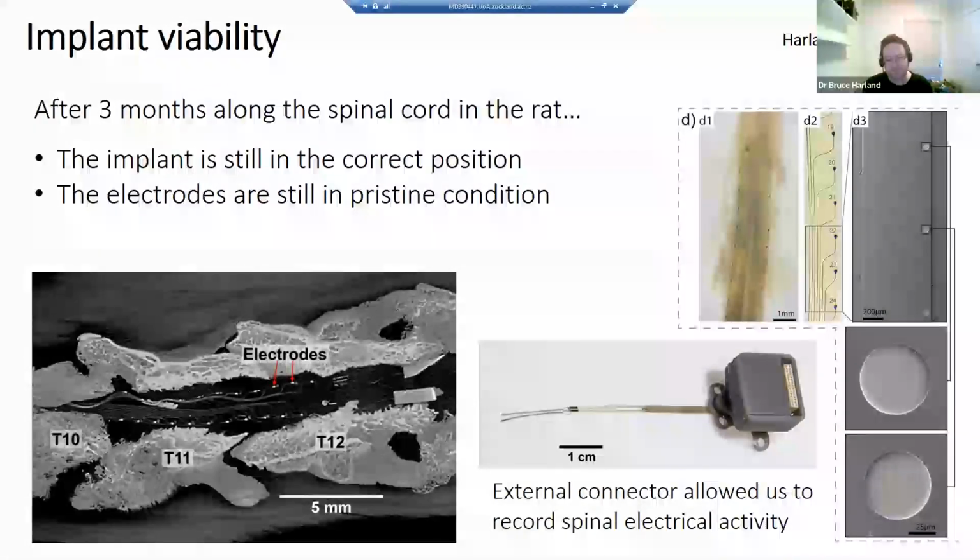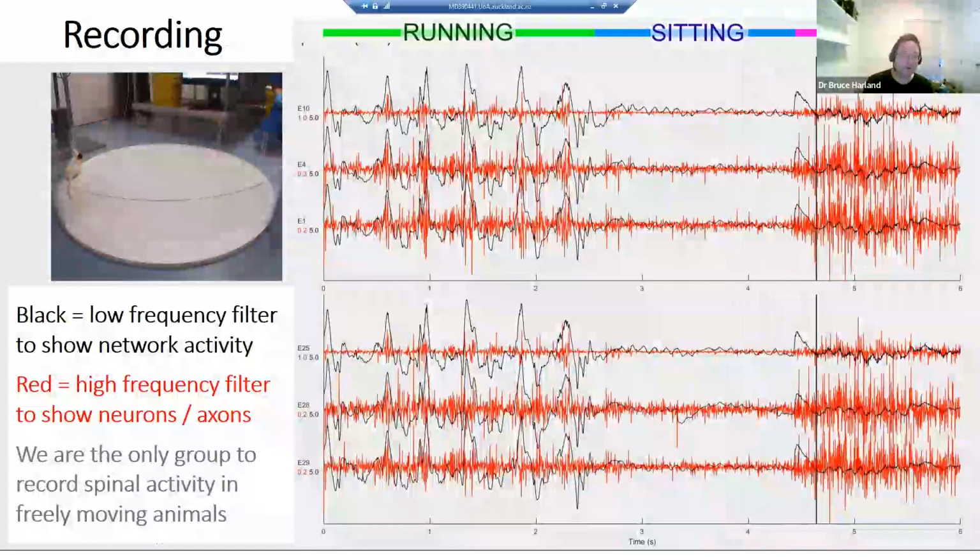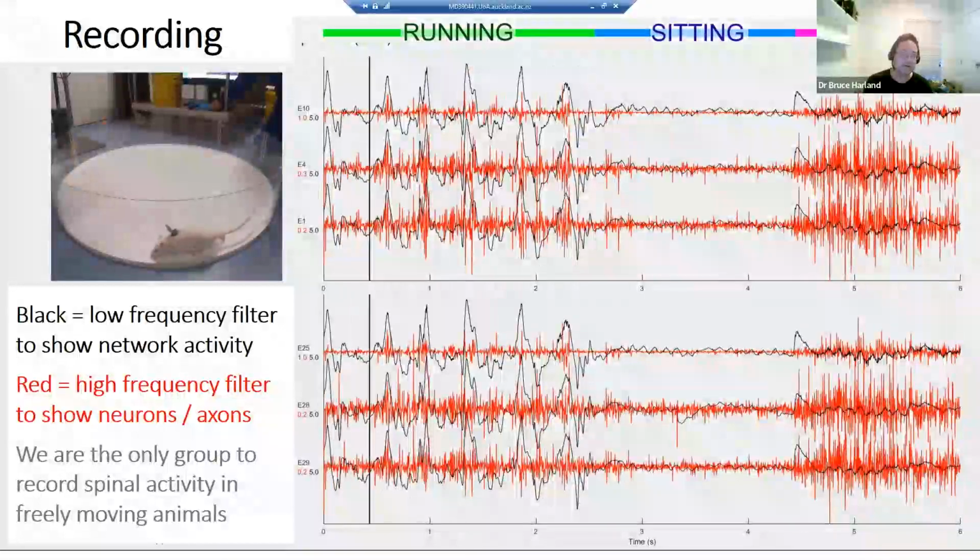This is really important for us because we want to test these regenerative treatments using an electric field. So we need a long enough period to be able to apply those treatments, and then a long enough window to be able to see if there's any effect on the injury, to see if there's any functional improvements. And so a period of 3 months in which we can install the implant is perfect for us to be able to do this.